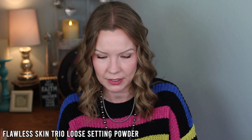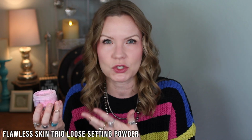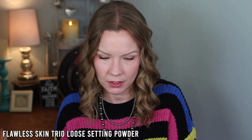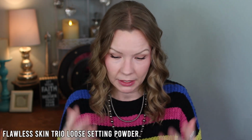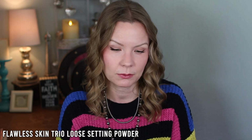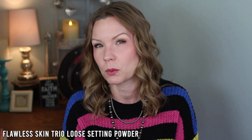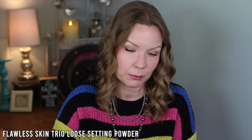but I love the concept of it. I really like this idea that you can customize what sort of tone you want for this kind of a product. As far as the finish, I do think it's very smoothing. What does it say? It says blurring. Yes, I would say it's definitely blurring. Brightening. Yes. For me, it would be more brightening if there were a lighter version of this for me personally. But I do think it has those brightening properties.